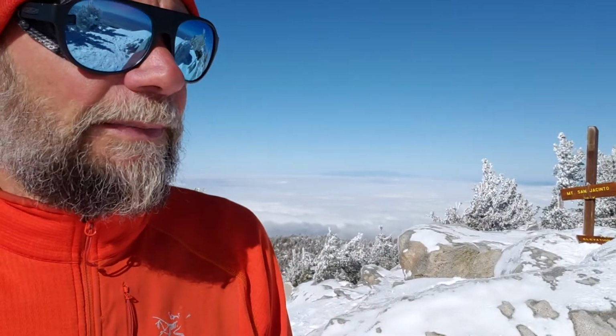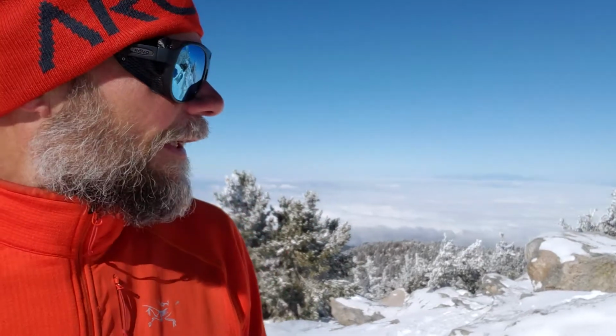That should be good news for PCTers. That'll make going relatively easy for them. Again, personally, if I was doing the PCT right now, I probably wouldn't bother with spikes. That depends on your comfort level on a bit of snow and ice, but like I say, it's going to disappear really quickly.